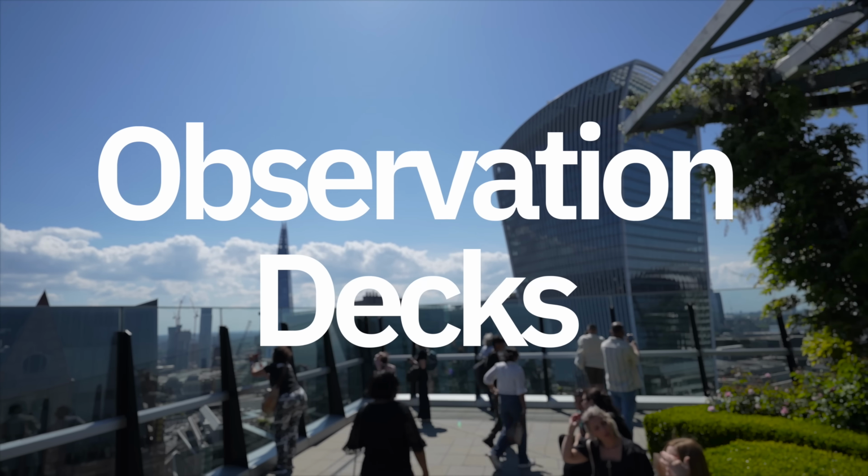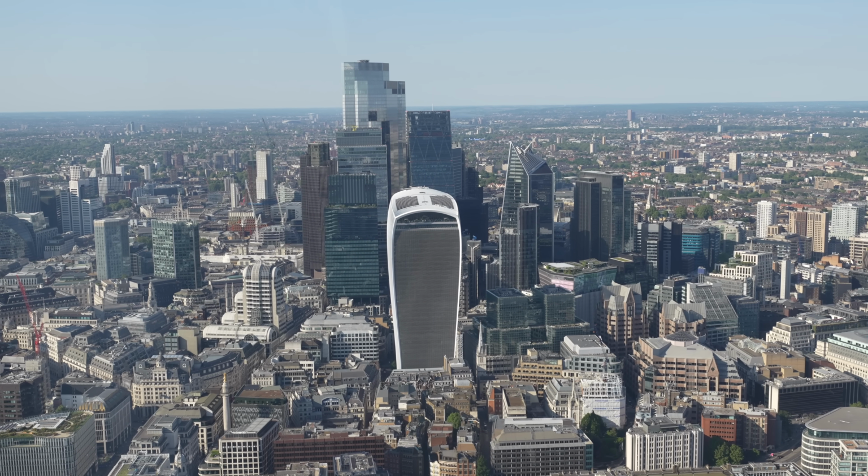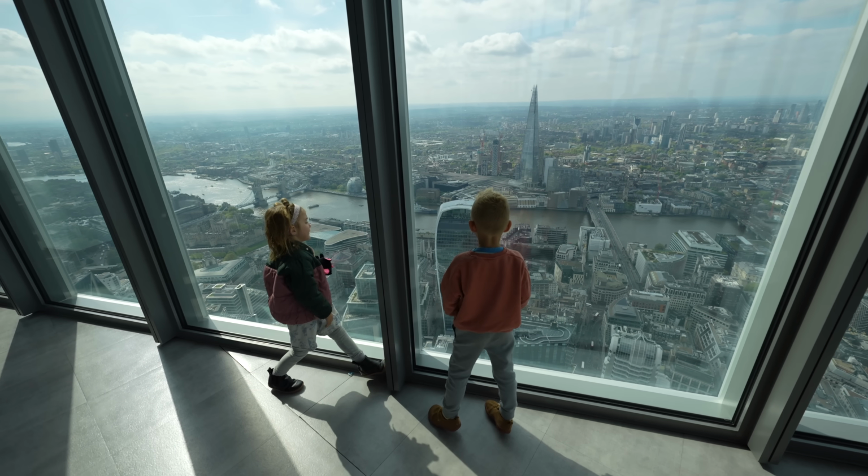Our next section focuses on observation decks, and London has no shortage of jaw-dropping views. From ultra-modern skyscrapers to giant Ferris wheels, each of these spots offer a different angle on the city.